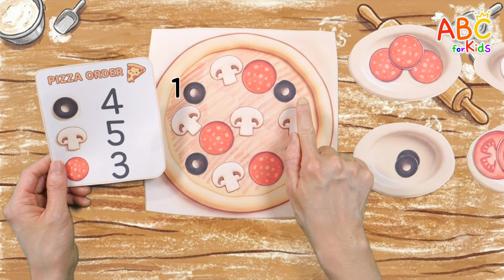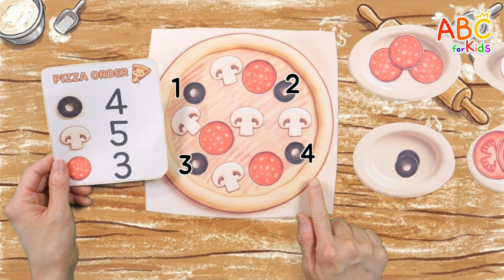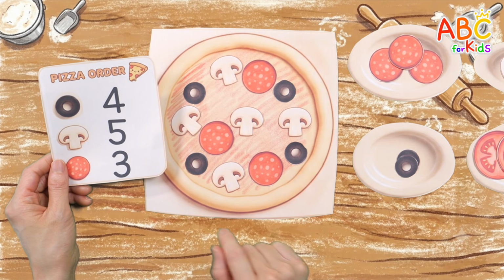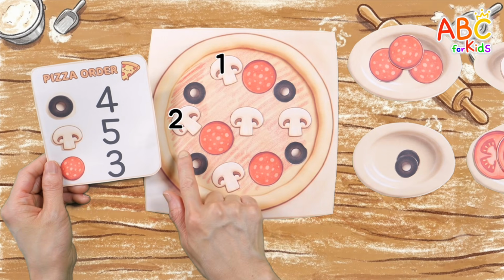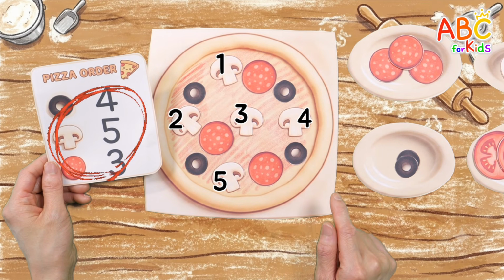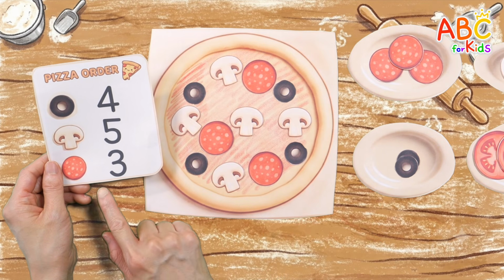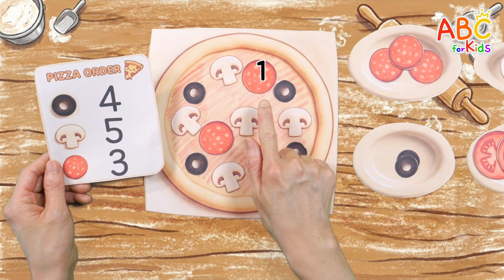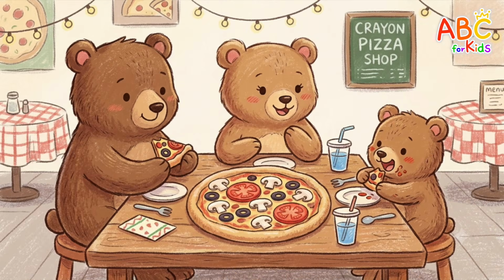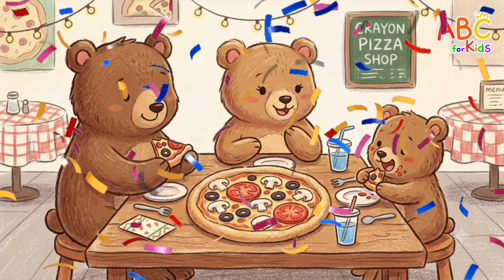Olives. 1, 2, 3, 4. Mushrooms. 1, 2, 3, 4, 5. Pepperoni. 1, 2, 3. The bear family is enjoying their delicious pizza. Great job!